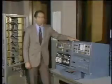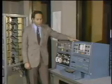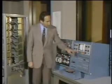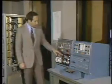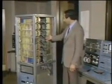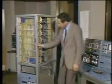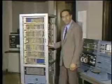But what was considered small in those days bears little resemblance to what we call personal computers today. Some people consider this Link computer to be the first truly personal computer. It has a keyboard, it has a CRT, it even has mass storage devices. But this part was only the terminal. This, in fact, was the computer. And in the days of this computer, this was considered portable because it was on wheels.